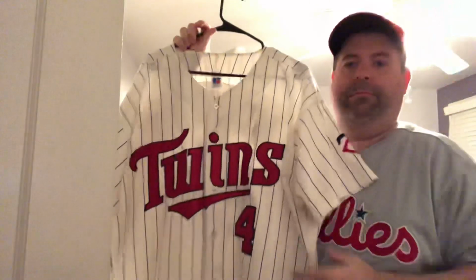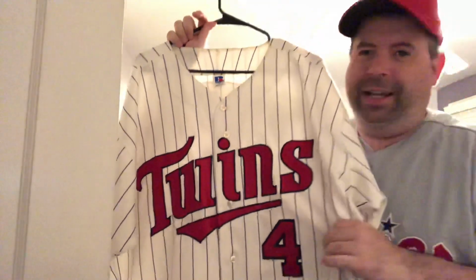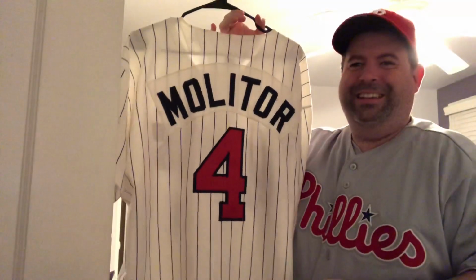because they are awesome. Really nice, great quality. EPS does great work. I've never sent anything myself to EPS, but just seeing the quality that they've done, it certainly is an option. So there's the Minnesota Twins Paul Molitor.